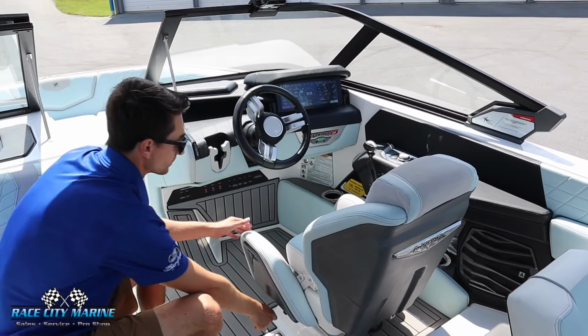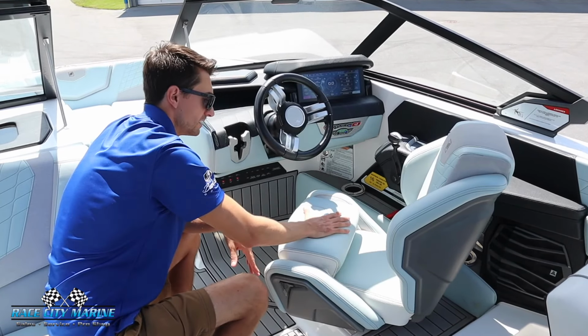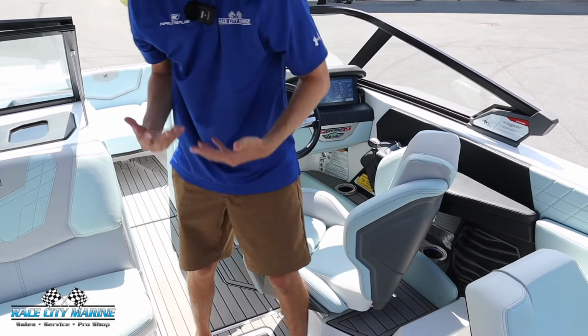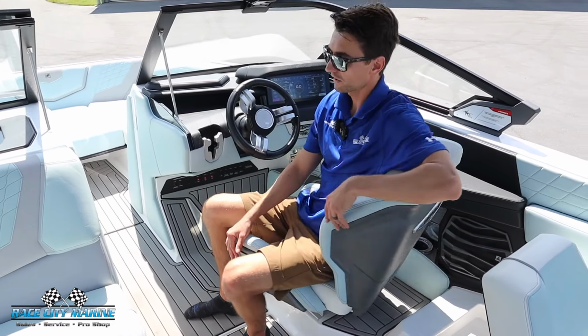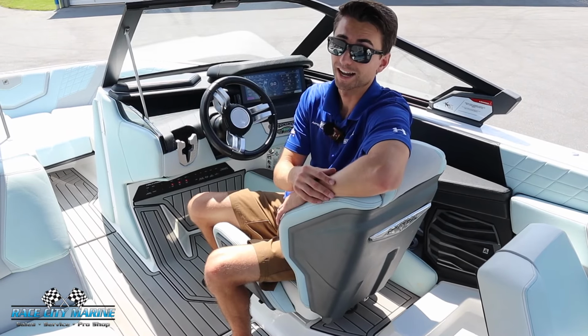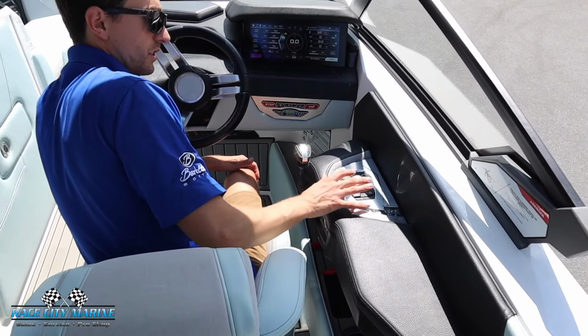Now the center seat, really nice design. You can see it swivels. We have this adjustable bolster for extra height, and the leg cutout is really nice when you can sit sideways. This is designed to comfortably sit sideways. With it locked forward, you can keep your eyes ahead of you, talk to everybody in the boat, and still maintain eyes behind you.